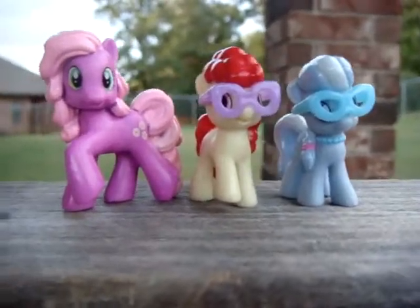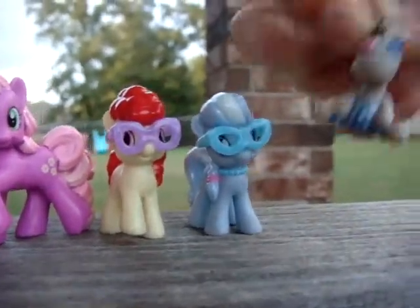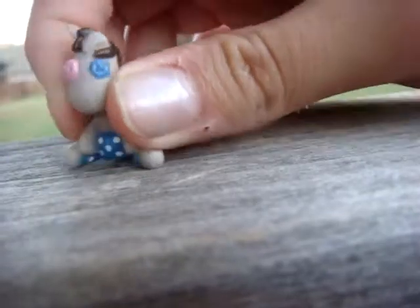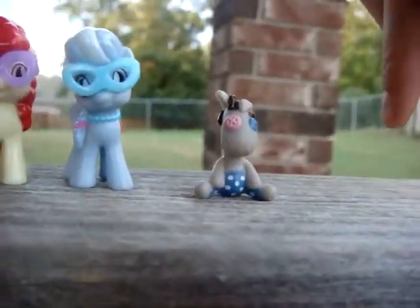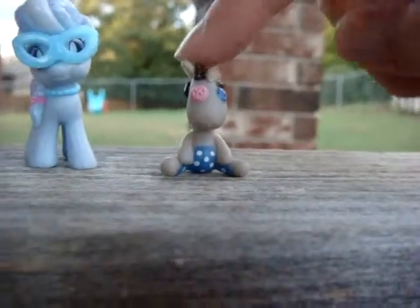The next thing, or accessory, is... Oh my goodness, it's Smarty Pants. I did not see that coming. I don't know why they put Smarty Pants in there, because it's like Twilight's. You'd think it'd come in a set with Spike, Twilight, and their little Phoenix baby bird thing, but I don't know. And it didn't come with their quill and pen! Or no pad!